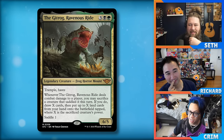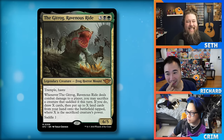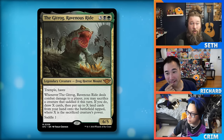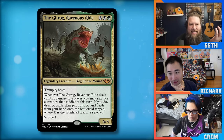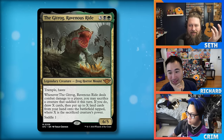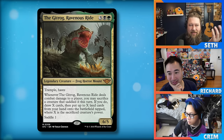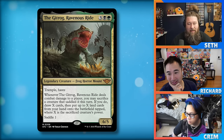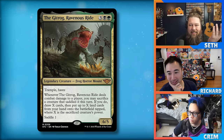This card's so good. This card seems sweet. 5 mana, 6/5 Trample Haste. It has good stats, and then it has a relevant ability where it's drawing you cards and ramping you. Can't you just slot this into Golgari midrange and sack your Mosswood Dreadknight to draw some cards and ramp and then cast it from your graveyard anyway? Or we have so many legends these days, you sometimes run into having a Glissa on the battlefield but a Glissa in hand. Well, you might as well sack it to the Gitrog and draw some cards and ramp and play the other one. Isn't this just a good threat in Standard?